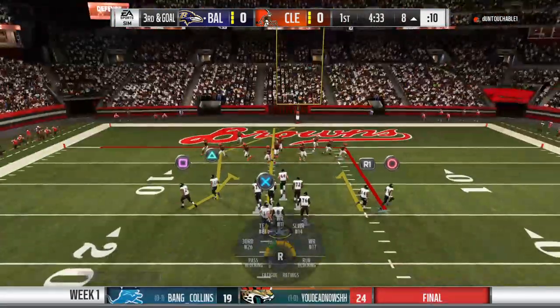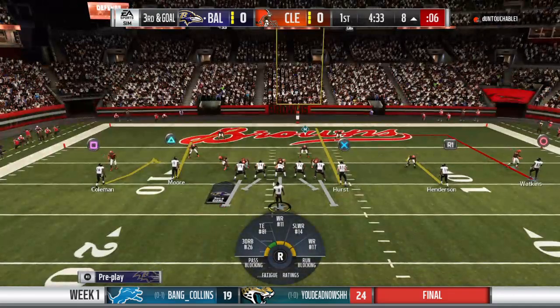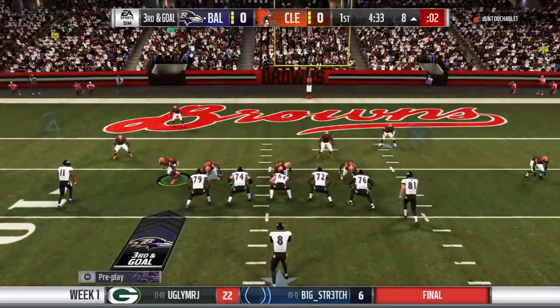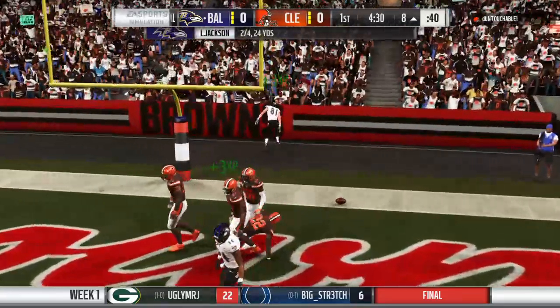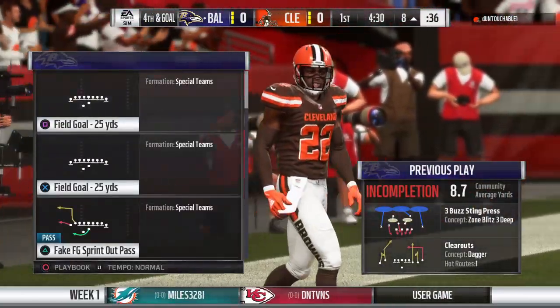Maybe the first big test of the season here on both sides. This is third and goal. Here we go now. 3-19. Jackson from the shotgun, and that is incomplete. Jabril Peppers, a former first-round pick, there on the coverage.